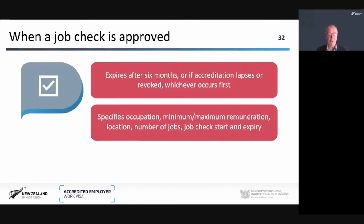So when a job check is approved, it will be approved for a duration of 6 months. An approved job check will expire after 6 months, or when the employer's accreditation were to lapse, or it is revoked by Immigration New Zealand, whichever occurs first. An approved job check will specify the occupation, the minimum and maximum remuneration for the employment, the location of the employment, the number of jobs approved, the job check start date, and the job check expiry date. If an employer applies for a job check for multiple jobs, an immigration officer may approve the job check for the same or fewer number of jobs requested, depending on whether each job meets those requirements.